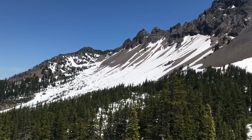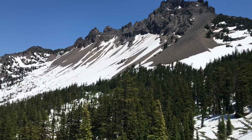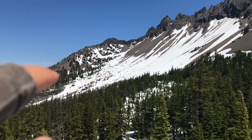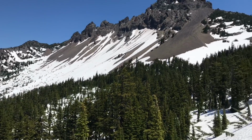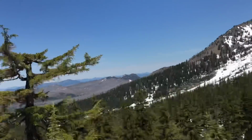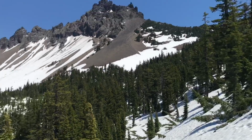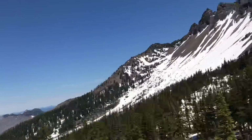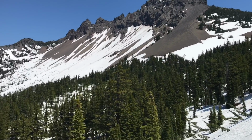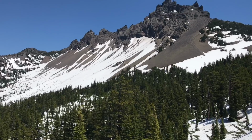This is Three-Fingered Jack. Trail traverses over these slopes and goes around the corner here. Looks like it flattens out here in a little bit. We'll get off these steep slopes. Not sure where Smiles is. I lost her foot tracks, so I don't know if she's ahead or behind, but I'm sure she'll show up eventually.